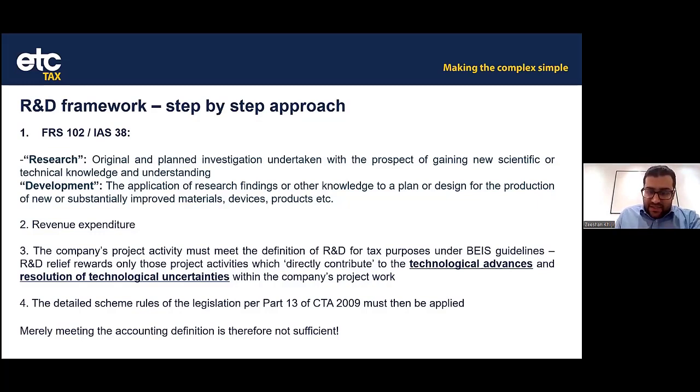The company's project activity then must meet the definition of R&D under the Department for Business, Energy and Industrial Strategy, the BEIS guidelines, which are essentially above and beyond the accounting standards definition. It's a framework that has various guidelines and definitions of what is R&D, and in a nutshell, it sees R&D relief as a two-limb test, whereby we need to look at whether the company has achieved or is trying to achieve technological advancement, and secondly, whether the company is trying to resolve technological uncertainties. So these are the two main tests that need to be met, and we will go through what this means as we move along the webinar.